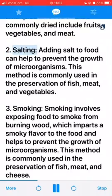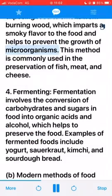2. Salting. Adding salt to food can help to prevent the growth of microorganisms. This method is commonly used in the preservation of fish, meat, and vegetables. 3. Smoking. Smoking involves exposing food to smoke from burning wood, which imparts a smoky flavor to the food and helps to prevent the growth of microorganisms. This method is commonly used in the preservation of fish, meat, and cheese.